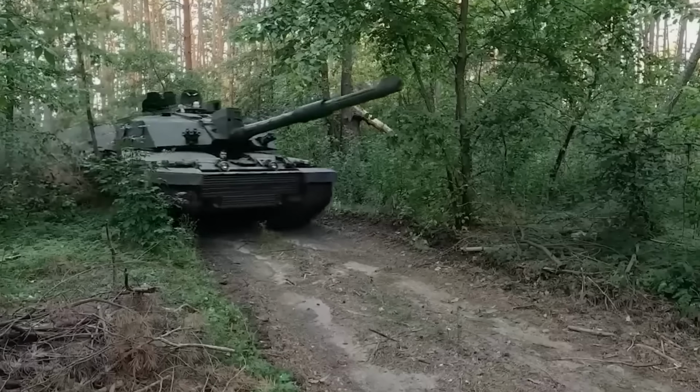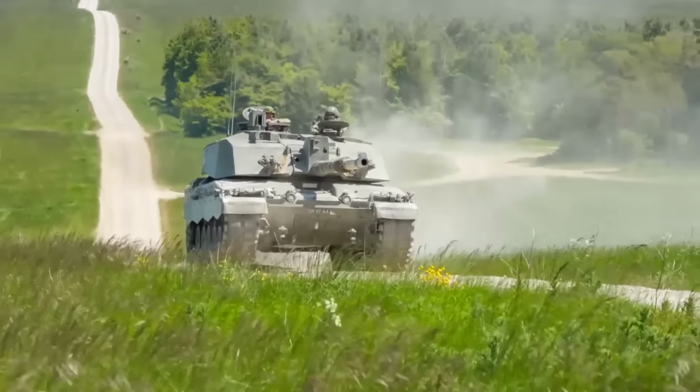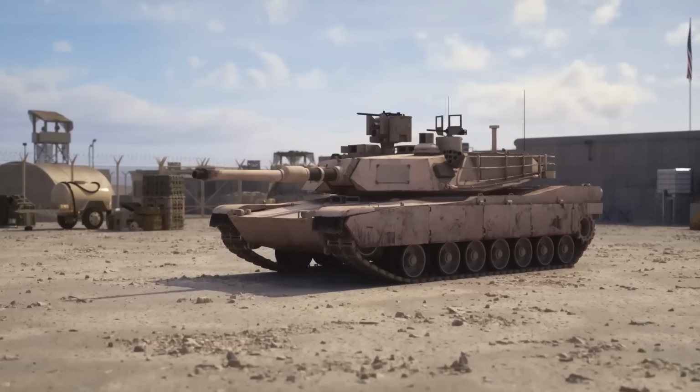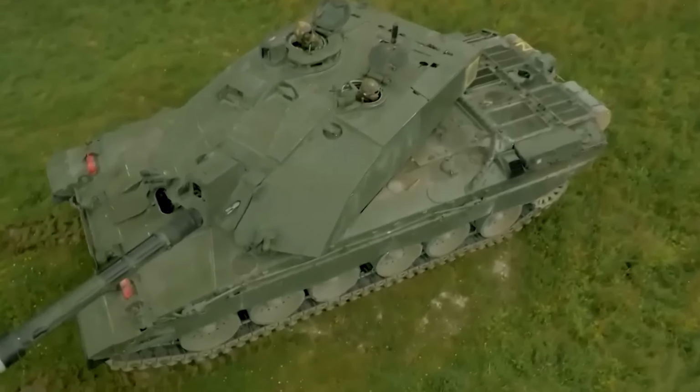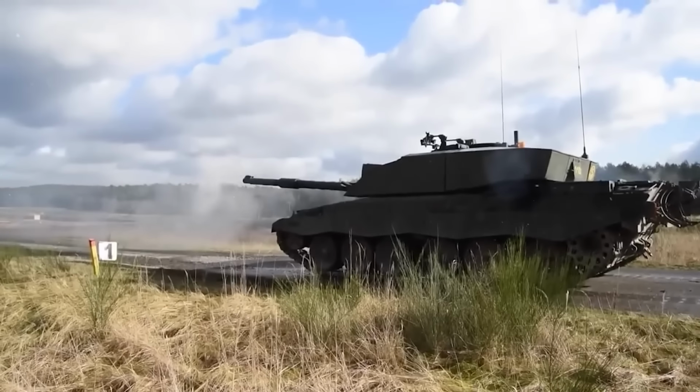The Challenger 2 didn't just outperform Russian tanks, it surprised many inside NATO by overshadowing America's own battlefield icon, the M1 Abrams. Not because the Abrams is weak, but because the British built their tank around a different philosophy, one that happened to be perfect for Ukraine's war.